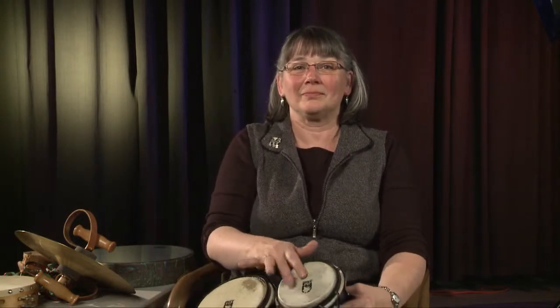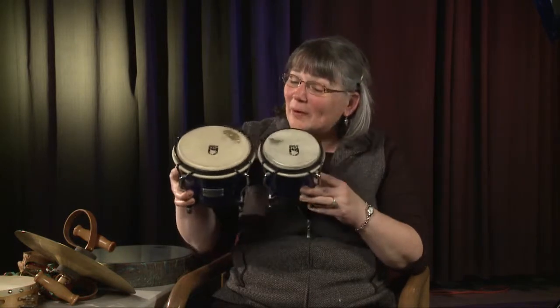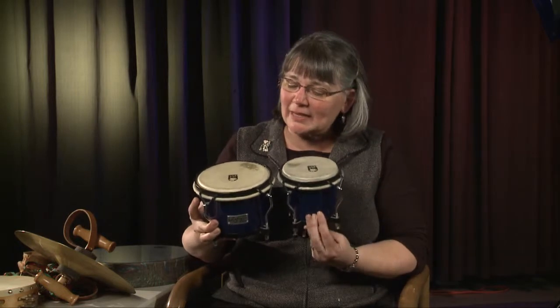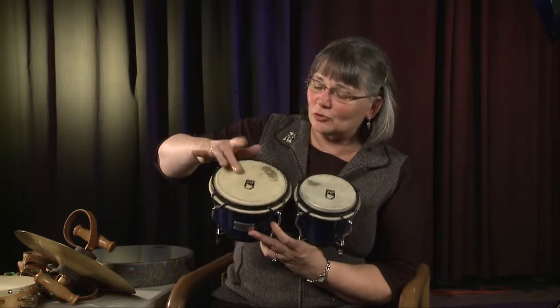I have one more instrument. Nope, two more instruments to show you that are round. What is round? Let's see if you can guess what this is. Do you know what that is? You're right, it's a drum. Do you know what kind of drum it is? Bongos, that's right. A bongo drum is round.